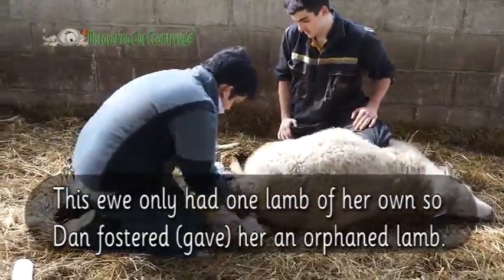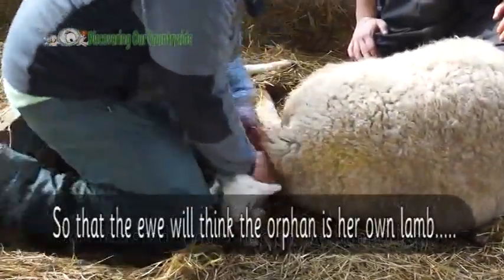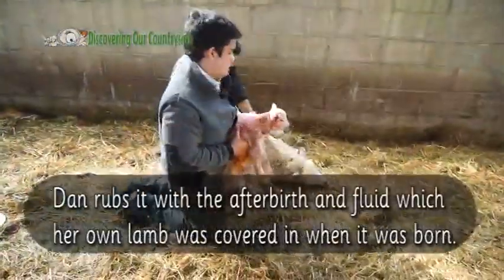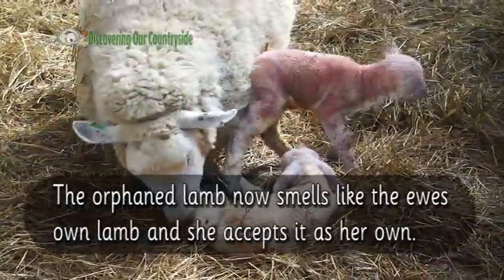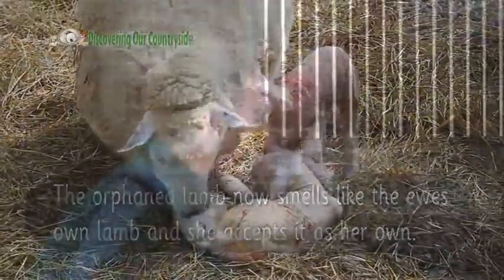This ewe only had one lamb of her own, so Dan fostered, or gave her, an orphaned lamb. So that the ewe will think the orphan is her own lamb, Dan rubs it with the afterbirth and fluid which her own lamb was covered in when it was born. The orphan lamb now smells like the ewe's own lamb, and she accepts it as her own.